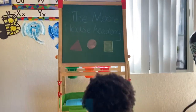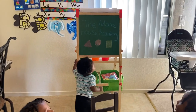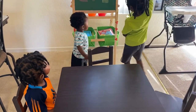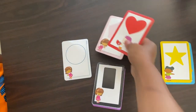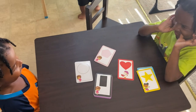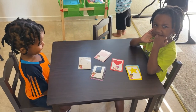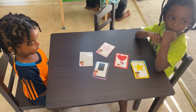And today we're gonna be doing a shape activity. Whoa! Are you guys excited? Yay! So what I'm gonna do is pick a shape out of this deck, and then these kids are gonna go and find the shape somewhere in the house. It can be food, it can be toys, it can be anything. It depends on what shape I pick, okay?